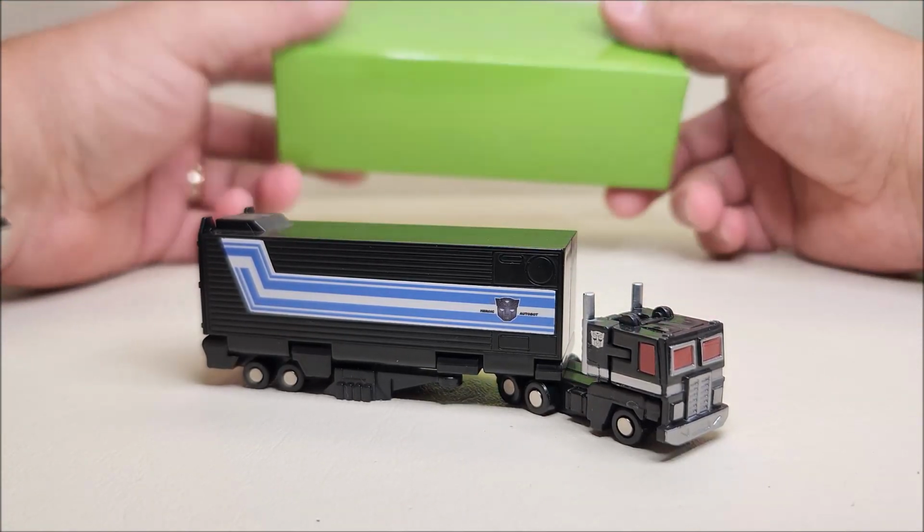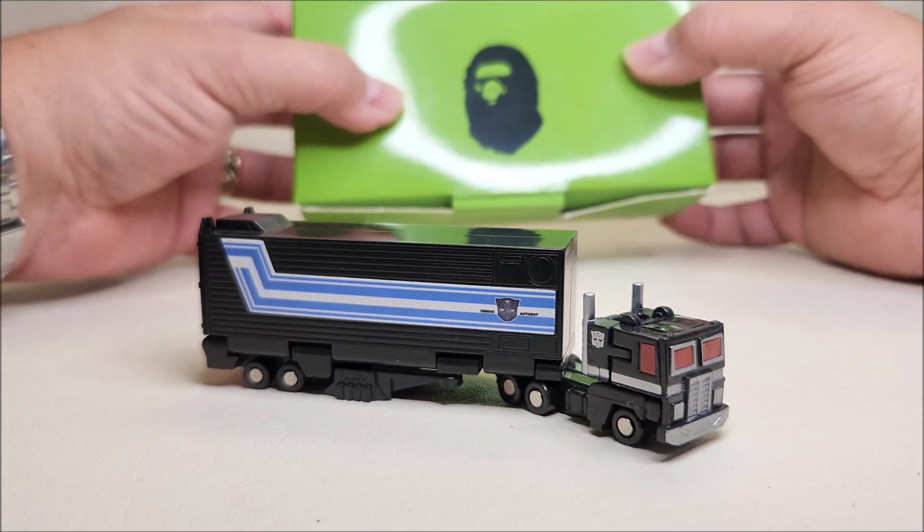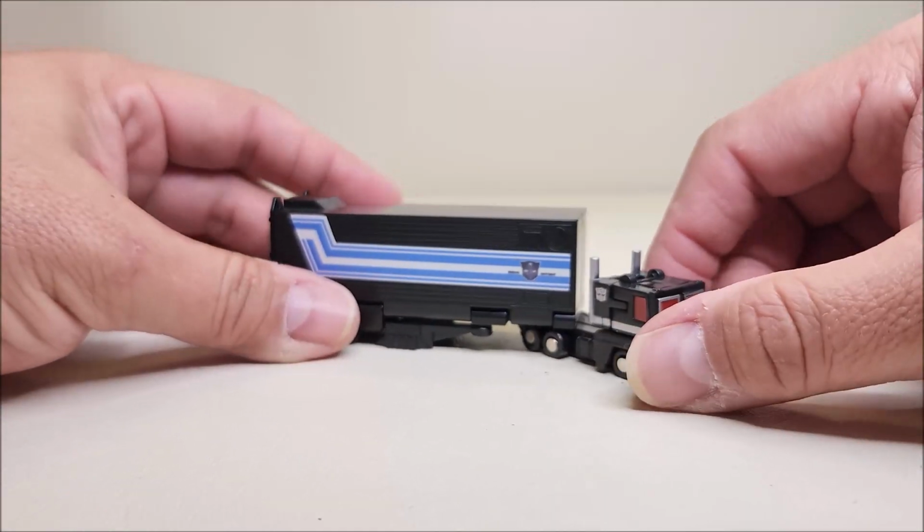Really, all of these packages, that's it. Just a solid green box. No writing on it, nothing. Just a little Planet of the Apes logo looking thing there. And that is about it.